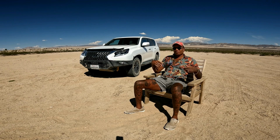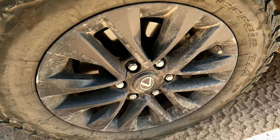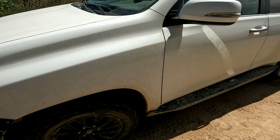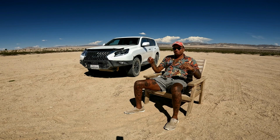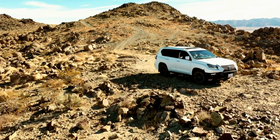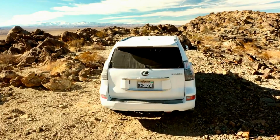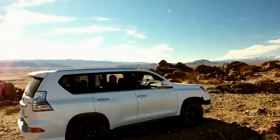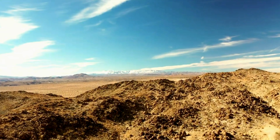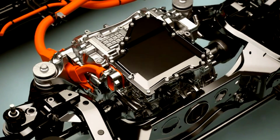And when I say fuel consumption, I'm not simply talking about it costs a lot to fill it up and it gets 12 miles a gallon or whatever it is. It's not so much the cost, but instead it is the limitation of available range on this vehicle, especially when you're going off-road.